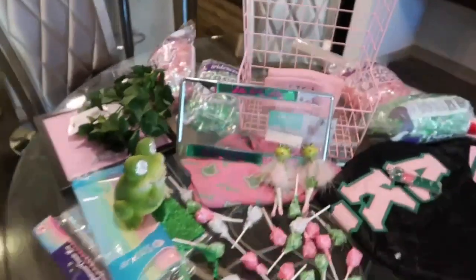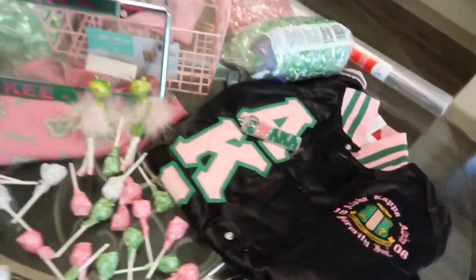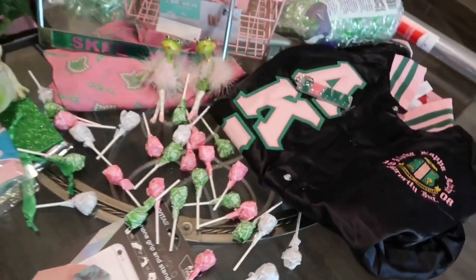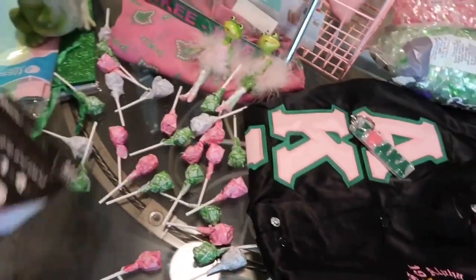Y'all, why is this looking kind of, hold on. Okay, I think that's a little bit better. I'm like, wait a minute now. This shouldn't be looking real blurry.